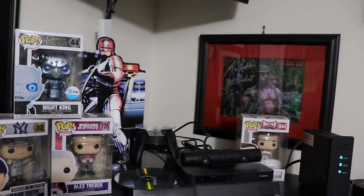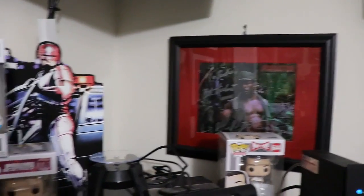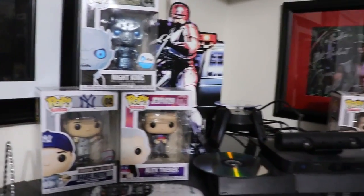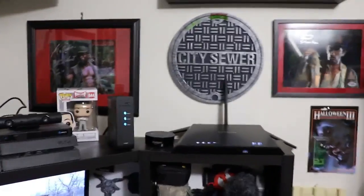Chris, again, hooked me up. Met him at a con. We all know that's from The Predator. There's some more Pops. Pee-wee Pop, shout out to Josh for hooking me up with that.